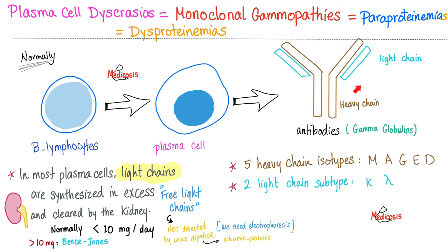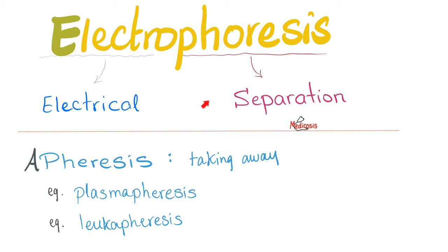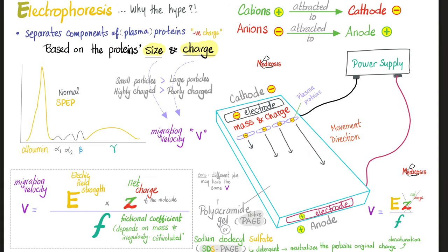But how do you know that this is the case? Enters electrophoresis. Electro means electricity. Phoresis means separation. We're going to separate them by means of electricity, by means of positive versus negative charges. And that's what the word electrophoresis means. If you want to learn more about electrophoresis, I have a separate video titled Electrophoresis, and you can find it in my biochemistry playlist. Here's how electrophoresis works.